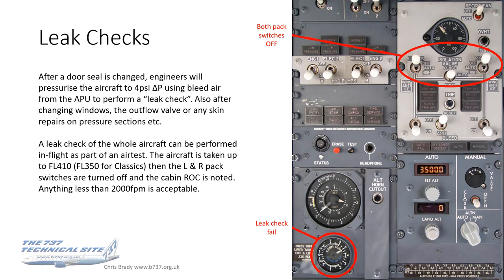So after a door seal is changed, engineers will pressurize the aircraft to 4 psi delta P using bleed air from the APU, and that is what's known as a leak check, which kind of is what it says on the tin. You pressurize the aircraft and see if it leaks anywhere, if there are any air leaks. They'll also do this not only after changing a door seal, but after changing any windows, any work on the outflow valve, or any skin repairs, but particularly on pressure sections.